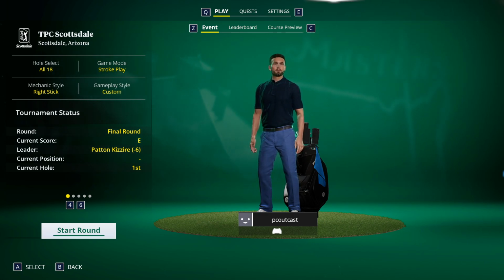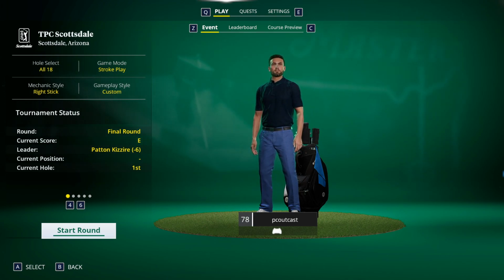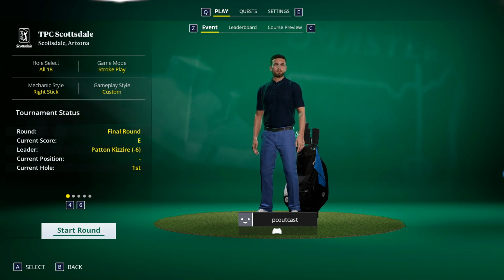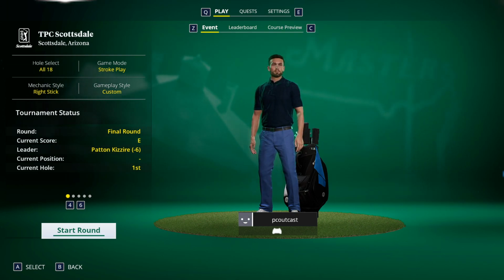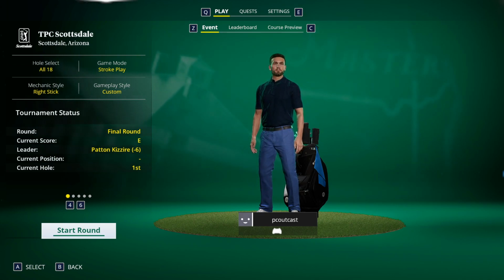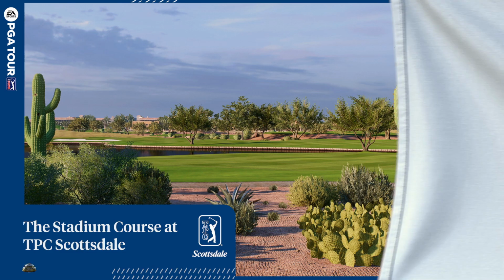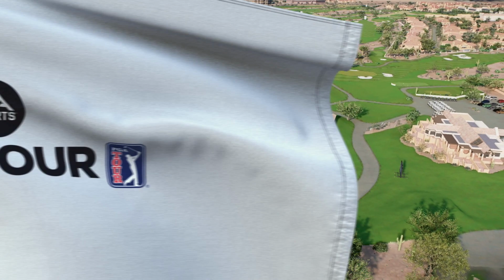Anyway, we are six behind the lead, and I'm not sure if it happened at the end of the last episode or if I did it off camera, but I got an upgraded ball reward. So now our ball has 45 in all the stats instead of 25. So that should add a little bit of distance as well as control. We'll see how that goes. I'm pretty sure we at least have not played with that ball yet.